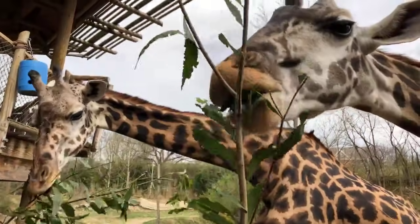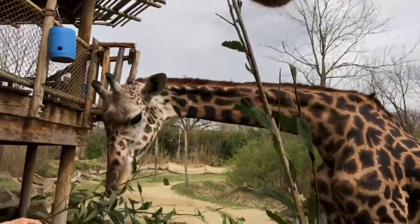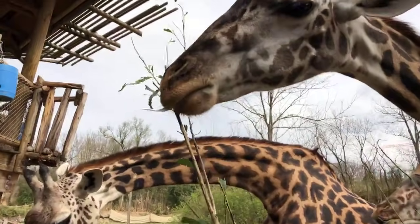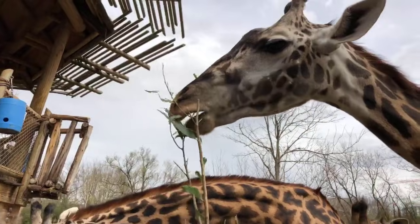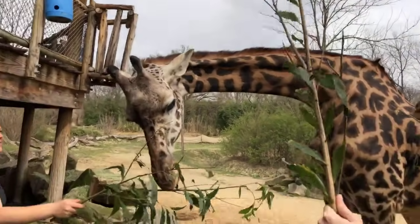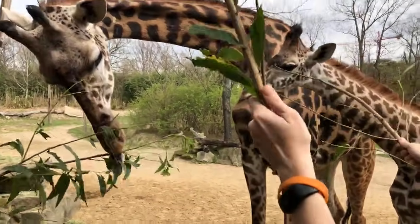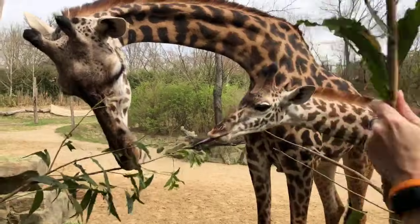So here at the zoo, they get not only browse, but they get a variety of different things. If you've ever been to the zoo and fed our giraffe, you've been giving them lettuce, which we'll feed them once this stuff runs out. They also get alfalfa hay, they get a nutritionally complete grain, and they also get produce. So they get things like sweet potato, pears, carrots, and apples.